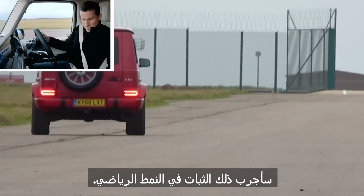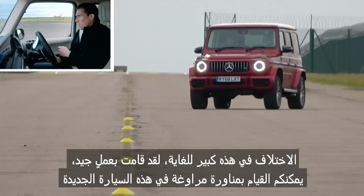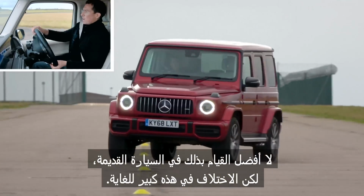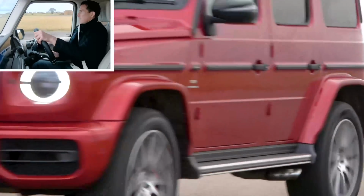I'm going to try it with the stability in sports mode. There we go. This is like worlds apart. That did a good job. You can make an evasive maneuver in this new one. Wouldn't fancy it in the old one, but this is like a world apart. It's actually cutting quite a fine line.